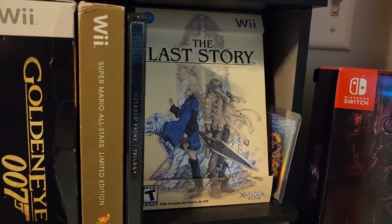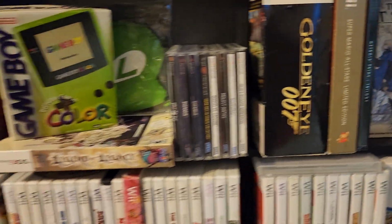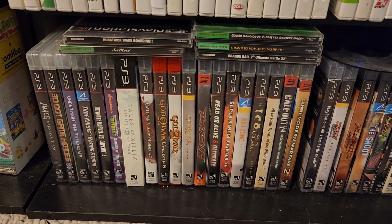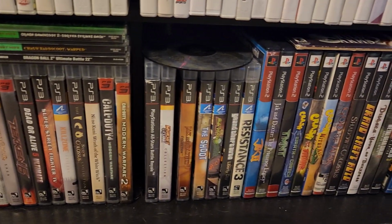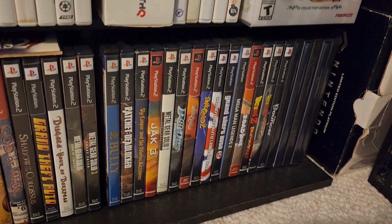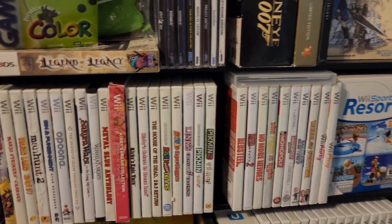Never played The Last Story. I do want to try that out at some point. And of course the Metroid Prime trilogy and all that stuff. And then down here is my kind of minuscule PS3 games right here, and PS2. I do not collect for those consoles really anymore, just mainly because I have a PS2, I just will never probably ever plug it back in and play it again.